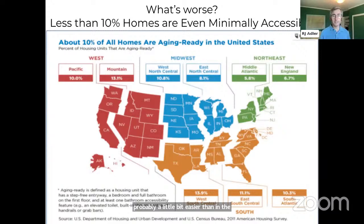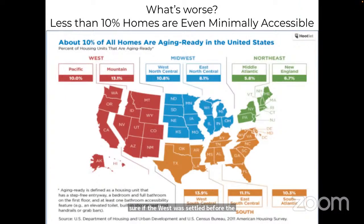Yeah, I think a lot of that is just that they have a little more space available out there. At the same time, they don't have a lot of water, so that's another professional's job to fix. But a lot of it has to do with settlement patterns. And I'm sure if the West was settled before the East, we'd see a similar pattern. Yeah, really good point.